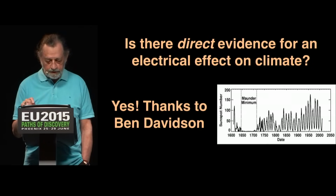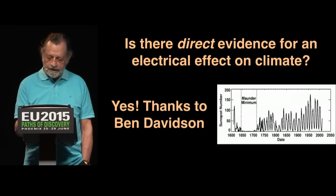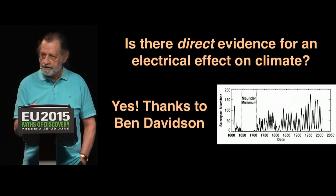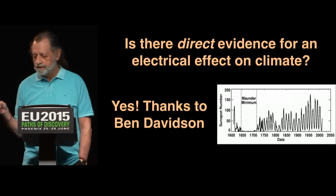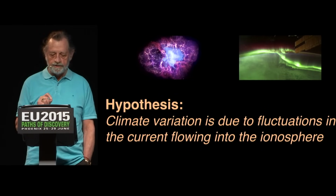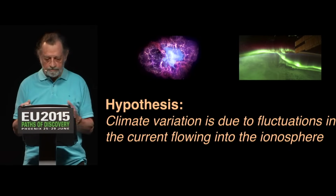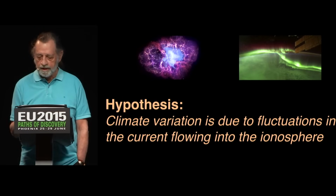And there is, thanks to Ben Davidson, because he showed that variations in solar activity are strongly correlated with significant climate change. And variations in solar activity are, of course, due to fluctuations in the current that powers the sun, which is proportional to the current that comes into the Earth. So my hypothesis then is that climate variation is due to fluctuations in the current flowing into the ionosphere. Now, I really should say it's current flowing into the Earth system. So it's not just the ionosphere, it's the whole Earth system. I've given a very sketchy rendition of this, but I think it's a strong hypothesis.